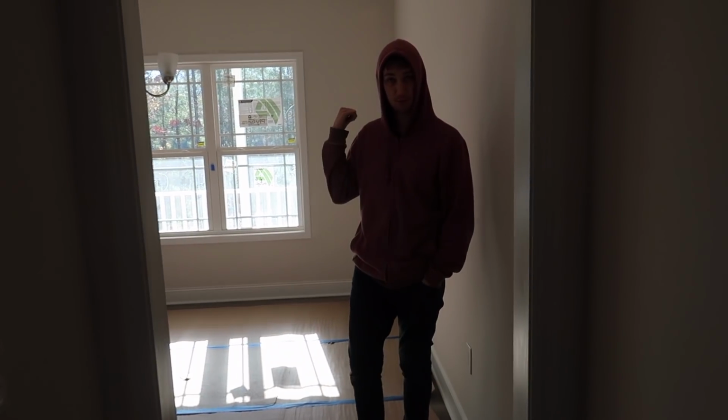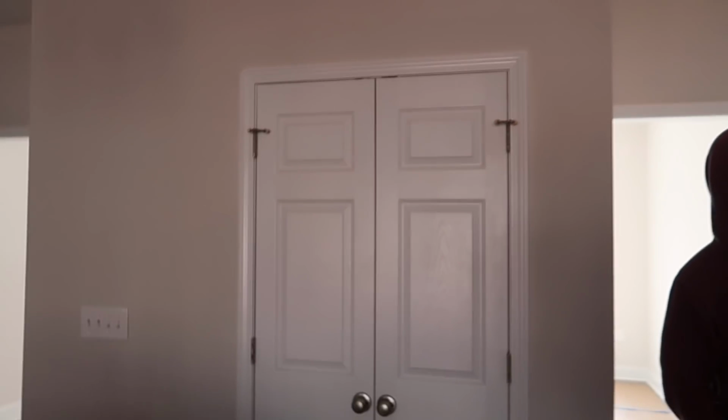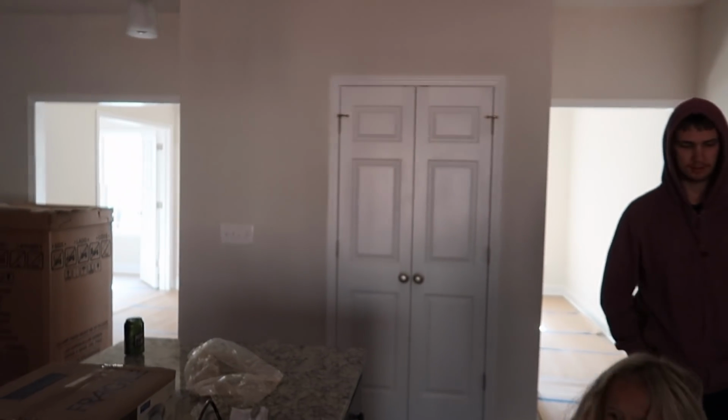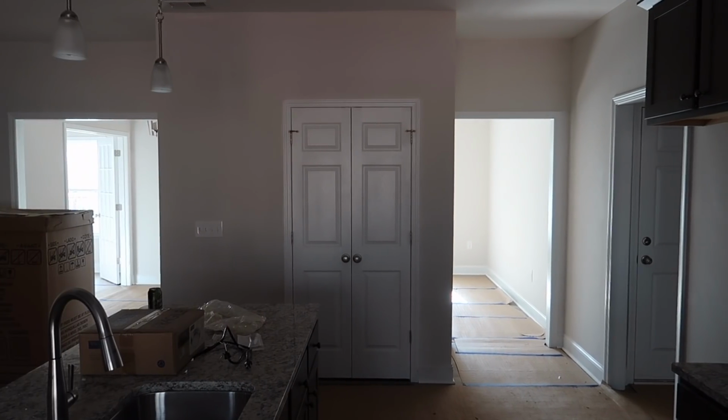But don't worry, Rennie's room is still going to be bigger than my room was growing up. I think it's still going to be bigger than her room at her last house. So that'll turn into just a single door with a walk-in, which will be nice.